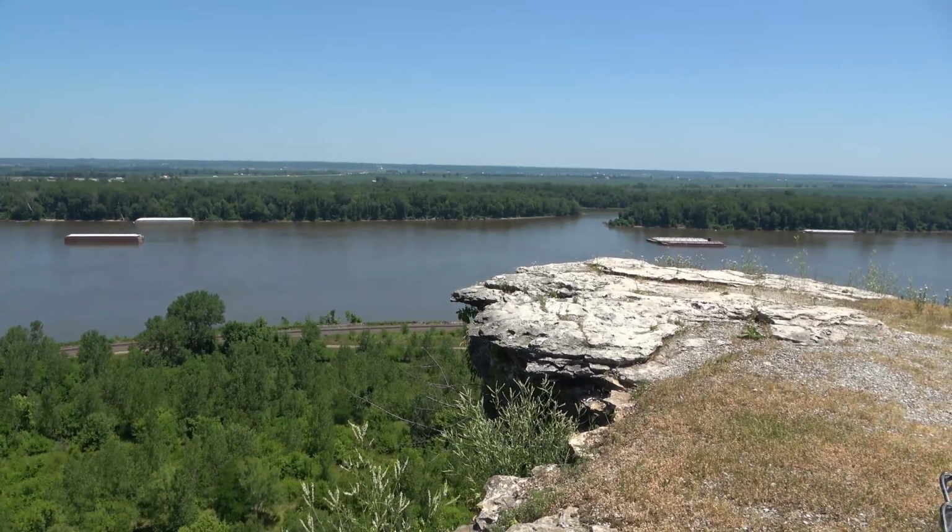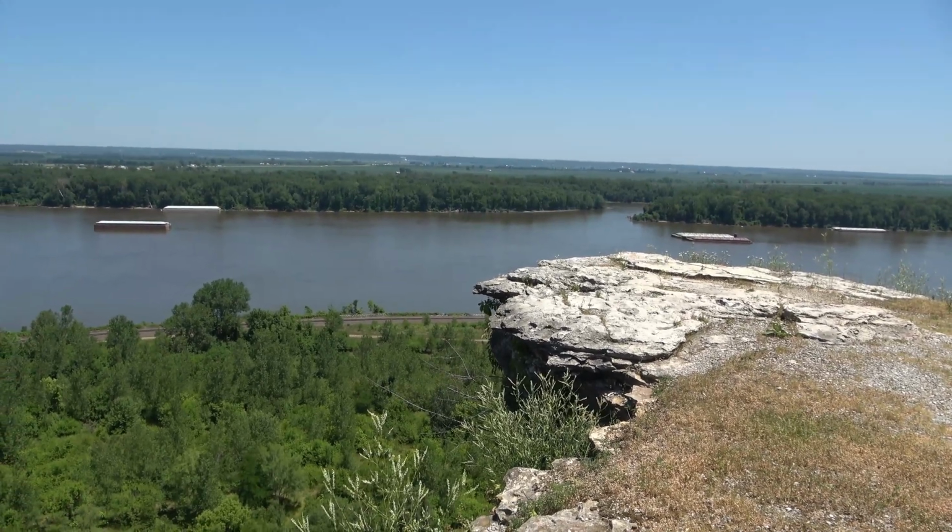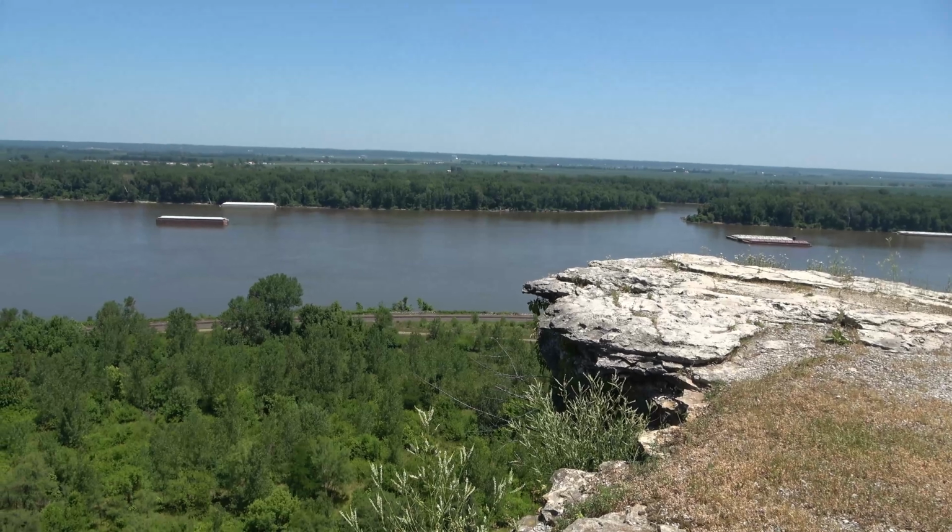Now at Lover's Leap, here on the banks of the Mississippi River in Hannibal, Missouri.